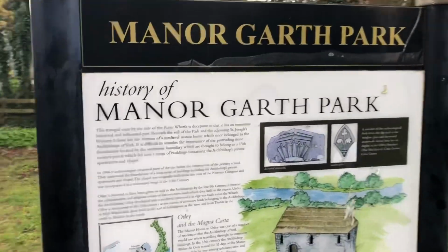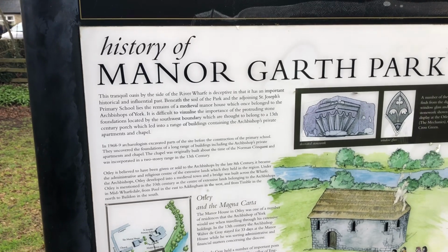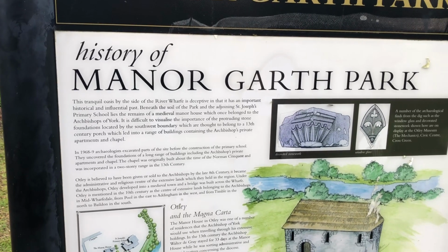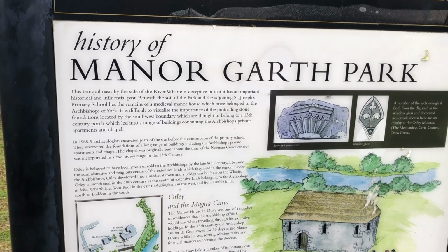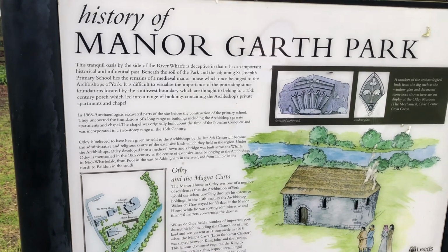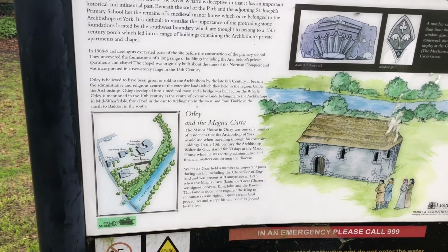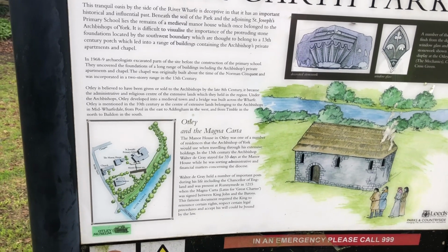Manygarth Park, it's a history of it. A tranquil oasis, deceptive, because beneath the soil of the park and the adjoining St. Joseph's Primary School, that's the Catholic primary school, lie the remains of a medieval manor house which once belonged to the Archbishop of York. And you can see protruding stone foundations. Excavated in 1969. Otley is believed to have been given or sold to the archbishops by the late 8th century.